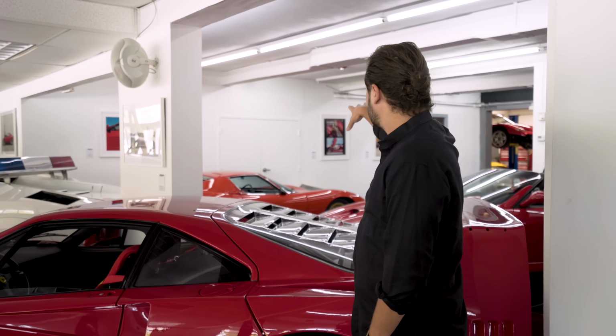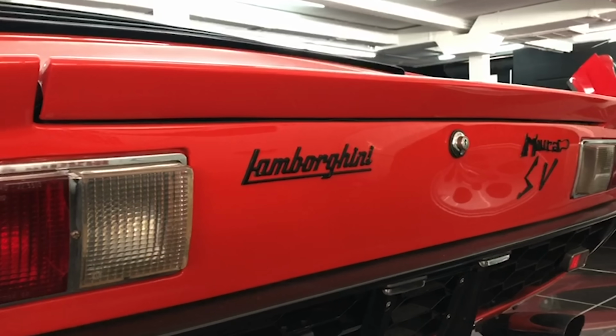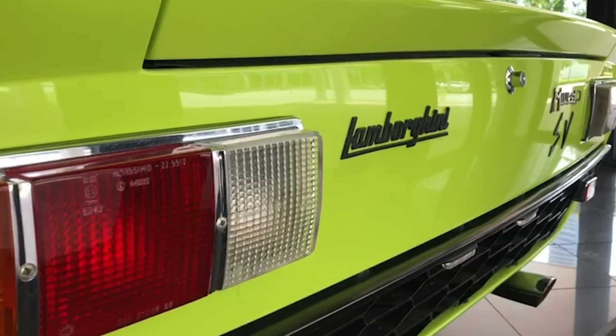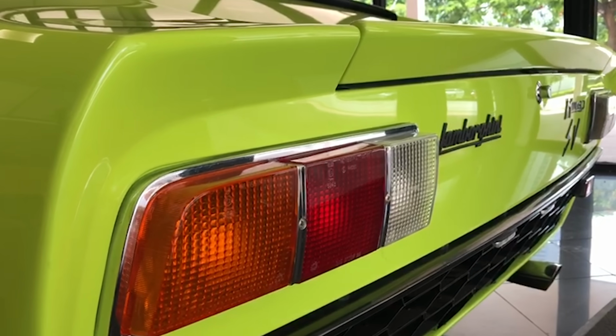So I don't know if you can see in the back, one of the cars we specialize in is Miuras. We have 3 Miuras here today. We have an SV, a P400, and another SV that we recently sold. So we love those cars. It's part of my DNA. It's something that I've been around since a kid.